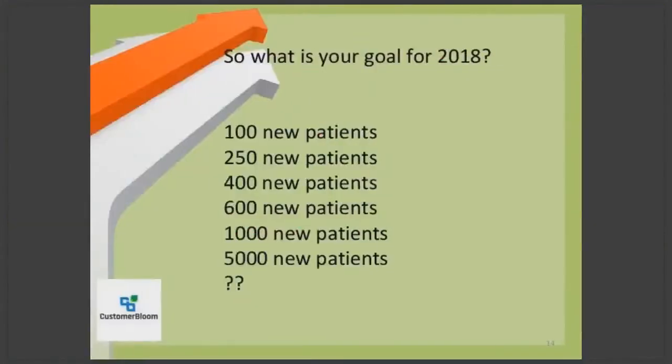So really, what is your goal for 2018? 100 new patients, 250 new patients, 400 new patients, 600 new patients, 1,000, 5,000 new patients? We work with all sorts of different firms and practices that have all different requirements in their world. They may want to do 1,000 new patients, or they may want to do 100. It's all based off of the size of the practice, if they're new, if they're existing, if they've been in business, in multi-location. So everybody has a new goal for the year.